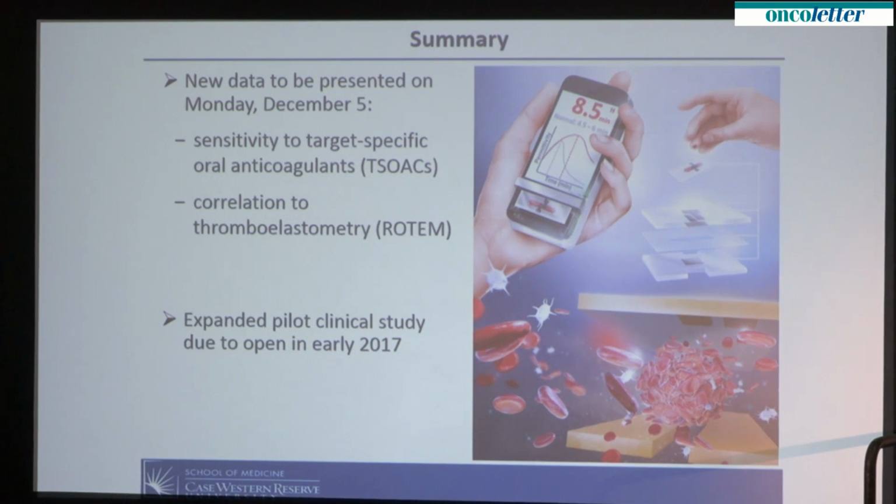rotational thromboelastometry. Our future plans include a pilot clinical study that opens in early 2017 at the Louis Stokes Cleveland VA Medical Center, specifically determining the clinical utility of the CLOT chip in measuring the effect of target-specific oral anticoagulant agents.